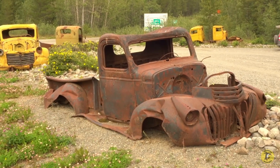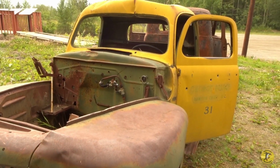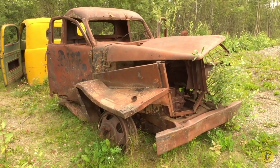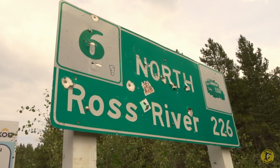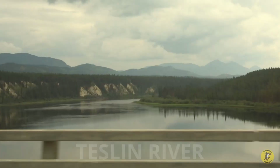Lucky I turned up this road. Happened to be some World War II era trucks just used as decor for our little rest area. These trucks are leftovers from the Canol Road back in World War II days. There are long distances up here from one place to the next, and no services along the way, and it's not easy to get there.